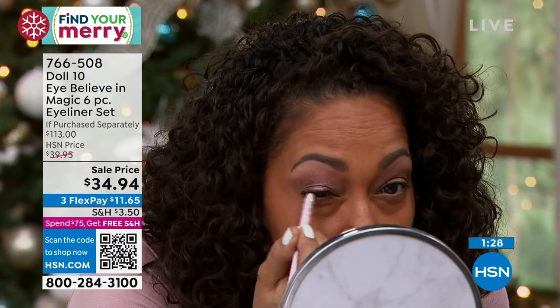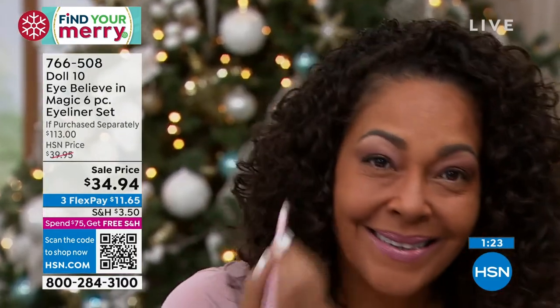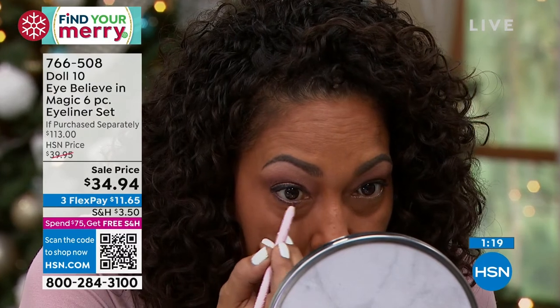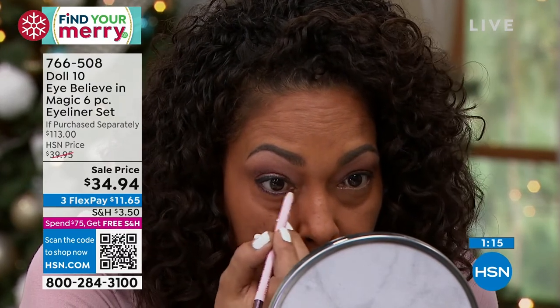It is, and these are really high-end eyeliners. If you were to purchase them separately, it would be $113. You're saving well over, what is it, $70, $80 today? Today, now we do not keep these in stock. Whenever we offer them, they sell out. We are very busy on the phones.